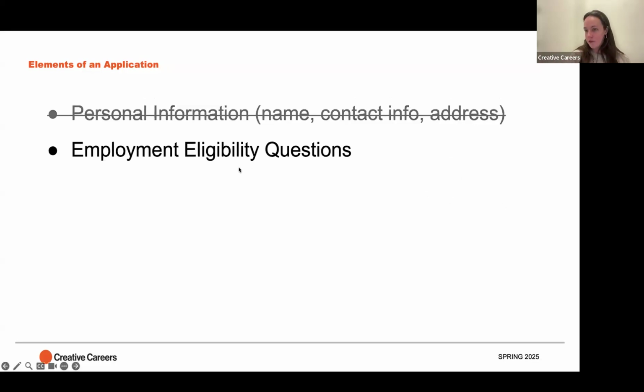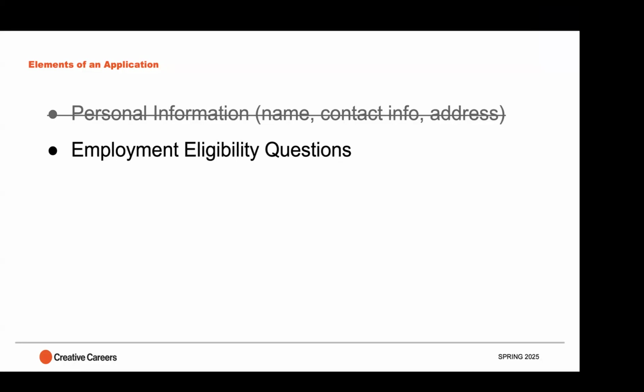After our personal information questions or our details, we typically will get some employment eligibility questions. And we're going to see what these look like very shortly. But generally speaking, they're asking us to confirm baseline details of the skill set that we need to perform the job, that we're authorized to work, and that we are eligible to perform the responsibilities or the expectations that the company has of us.